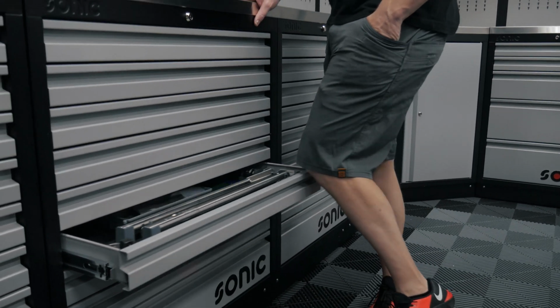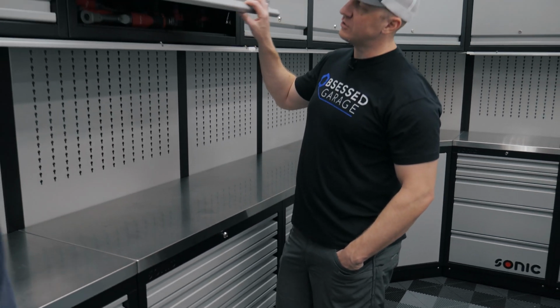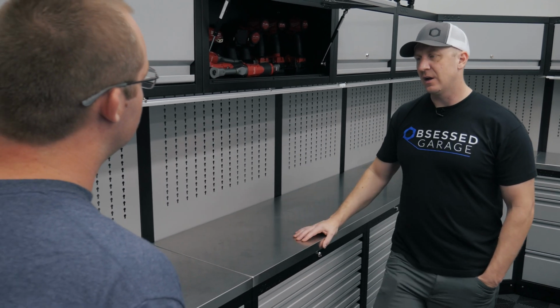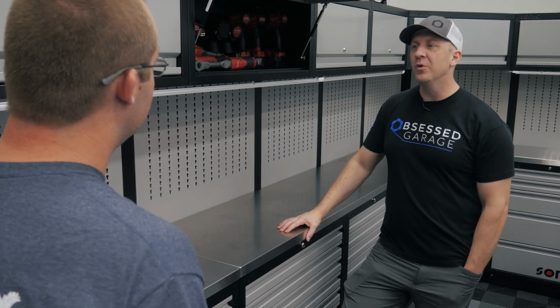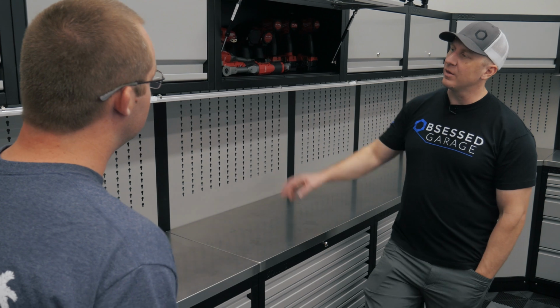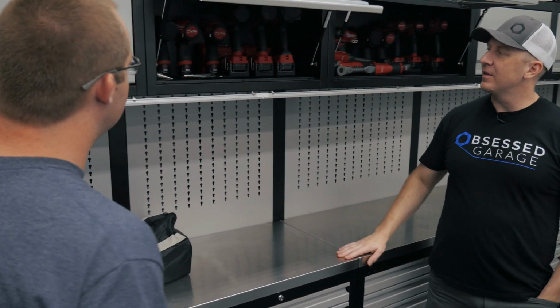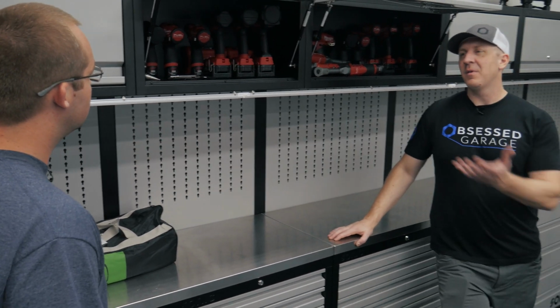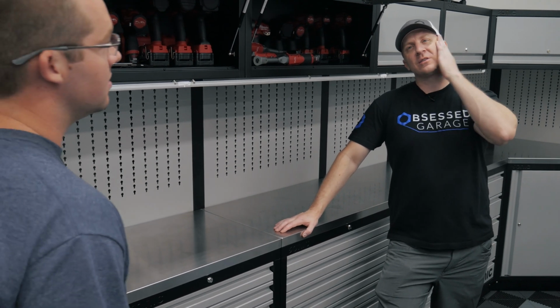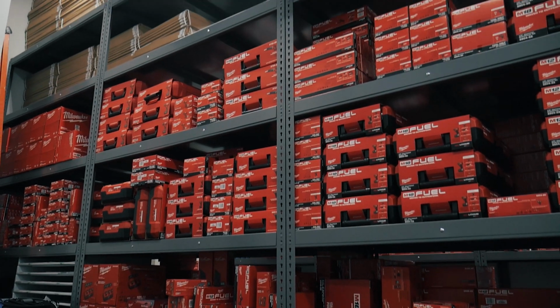My latest project has been, I bought every single Milwaukee tool. They allowed me to become a dealer, which doesn't happen very often for small new companies like mine. But I bought every single Milwaukee tool on the planet. And then I've determined that I wanted 53 of them in my cabinet. And so now I'm building an inventory of product to then teach people how to buy it.